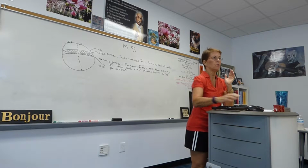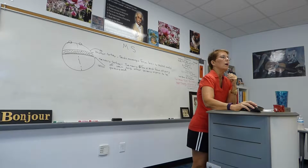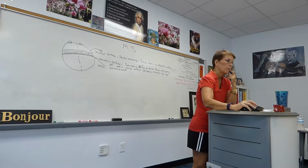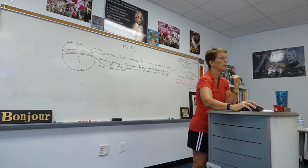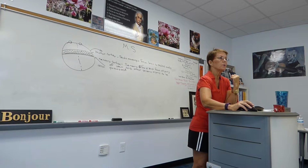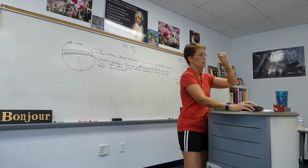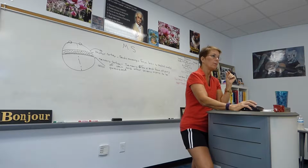I want to make sure that we understand these two drawings. Again, this is a repeat for half of you. The motor cortex is in red, and it literally goes from ear to ear, or it's actually in front of the ear, but it goes from one side of the head completely across to the other side. Now, if it's red, then that means that this is part of the cortex. It's part of the outer layer of the brain.